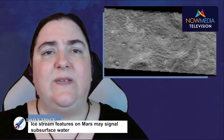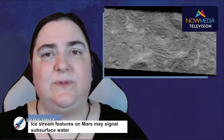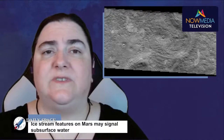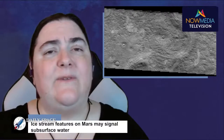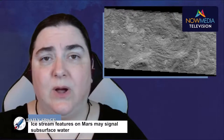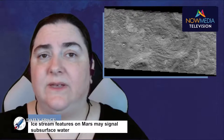Hibbard explains, "We have not seen anything quite like this on Mars, so we look to Earth where streams of ice within ice sheets can exist with no obvious control from surface topography. On Earth, these are known as ice streams." However, Hibbard and her team cautioned that these results are not evidence of water on Mars. "We still don't fully understand what causes ice streams here on Earth."